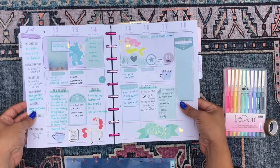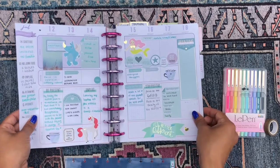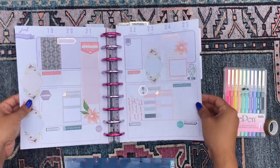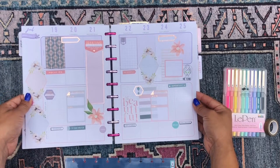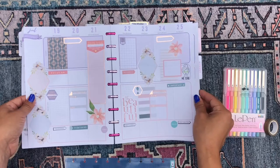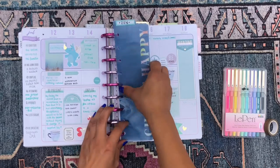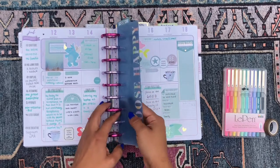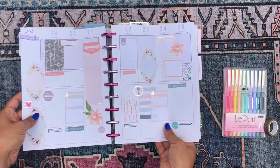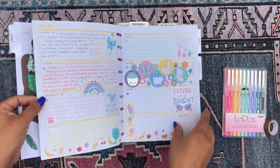So this was this week's current spread. I used a wellness sticker book as well as stickers from various other sticker books. And I went with a blue theme, and I thought it came out really cute. And then this is the upcoming spread, and I also thought this one came out really cute. I also used wellness, as well as the Dream Seekers sticker book. These are all Happy Planner sticker books, by the way. Some of them are Recollection, but I use a combination of various sticker books, so they're not all from just one sticker book. So that is my mindfulness. And then we have my journal.